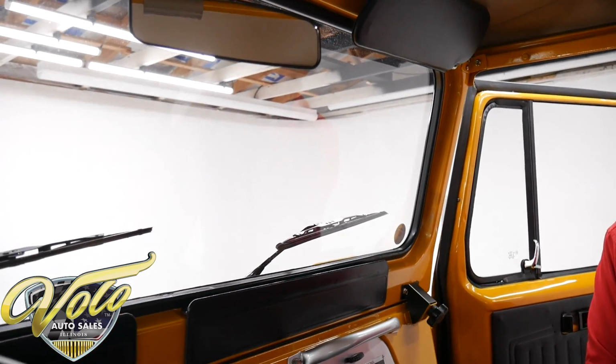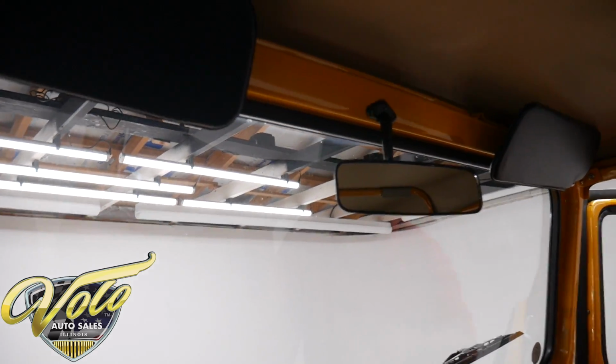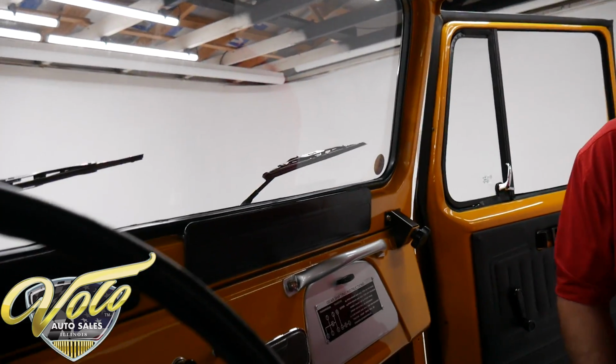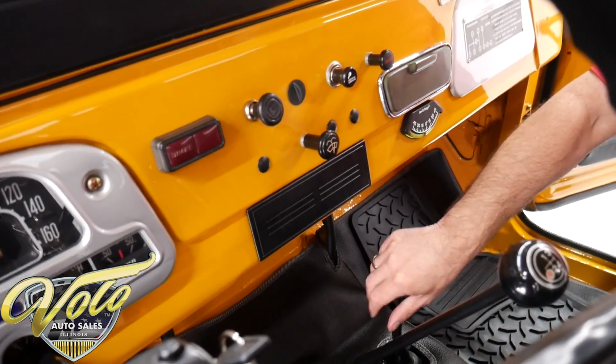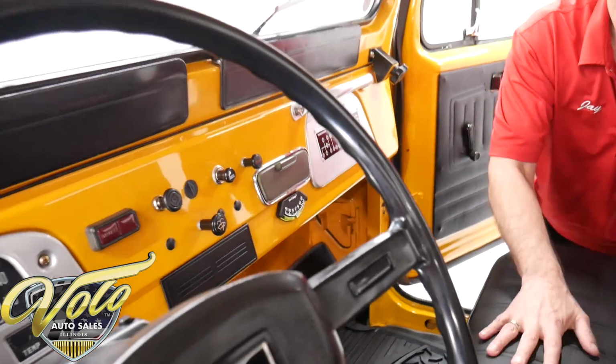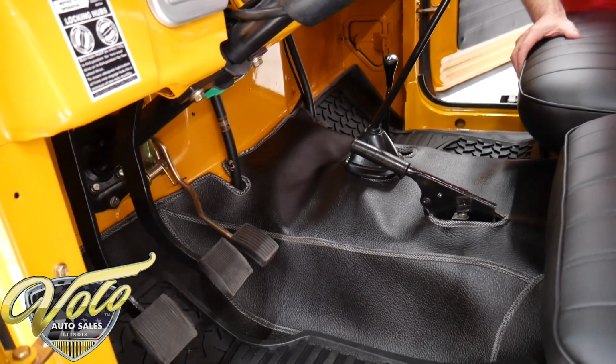You have the convertible top. You can take the top off. I'm sure it's not too difficult. You fold the windshield down flat. So you got the 4-speed, you got the high and the low 4-wheel drive, you got the e-brake, cushions. The seats are rebuilt, not just reupholstered, but they're completely restored.